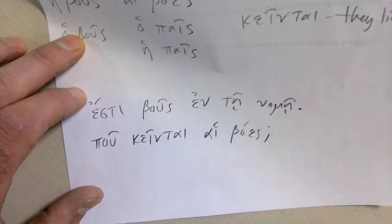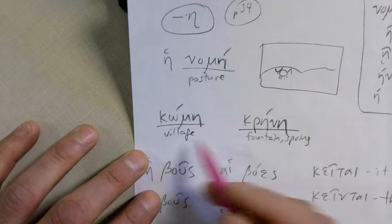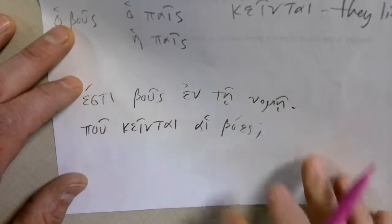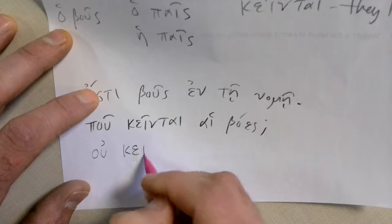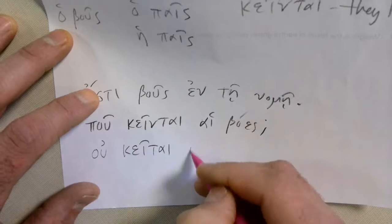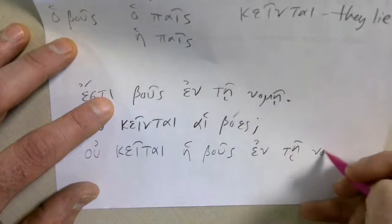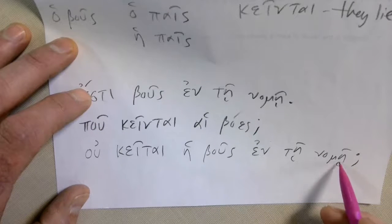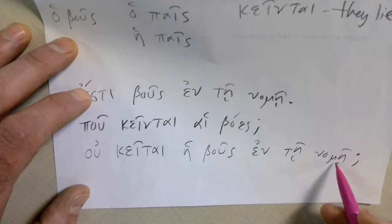And then you could say in ti nomí if it's in the pasture. You could say in ti komi if it's in the village. You could even say in ti krini if it's hanging out in the fountain. So pu kinte evoes. All right, and then we are confident here. Ukite vus inti nomí. Is not the cow lying in the pasture? Or does not the cow lie in the pasture? Ukite vus inti nomí.